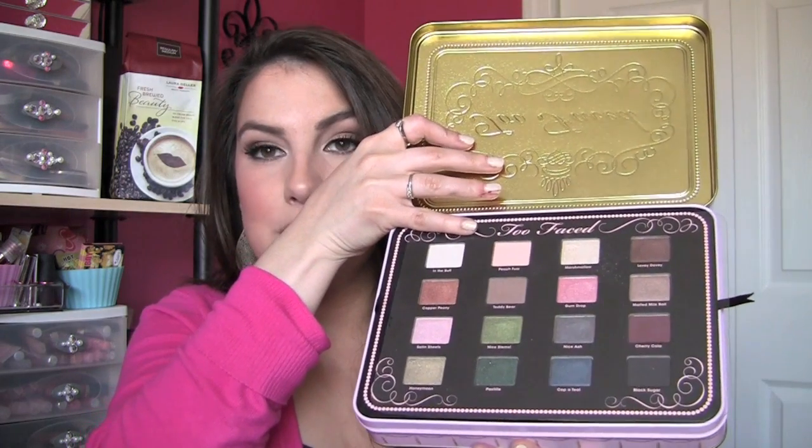Got greens, blues, pinks, plums, neutrals too. I mean, everything's there, plus those face products. It's not my favorite for portability, but it is great for quality of shadows and variety of shadows.